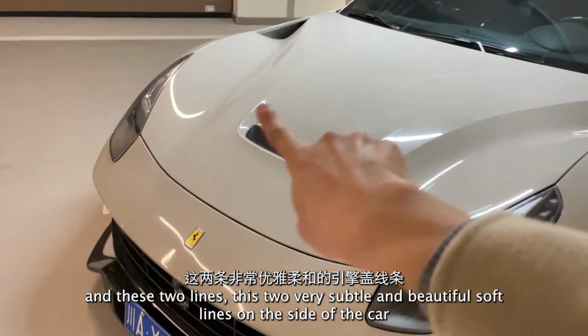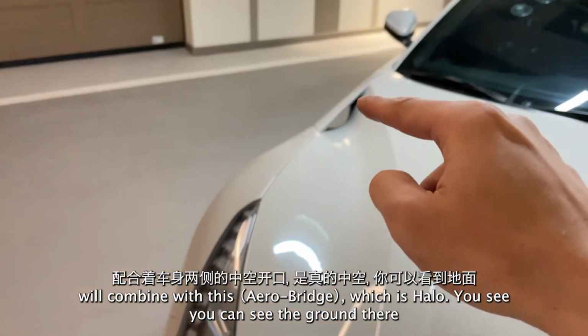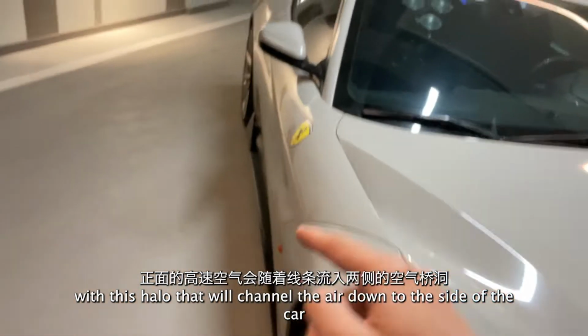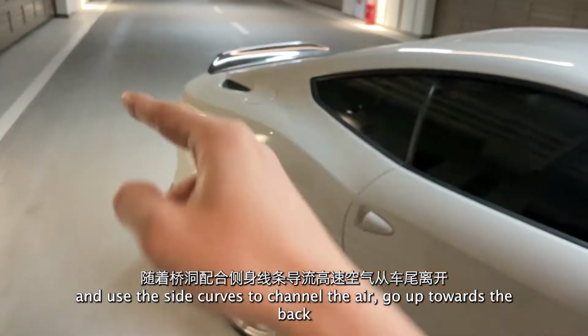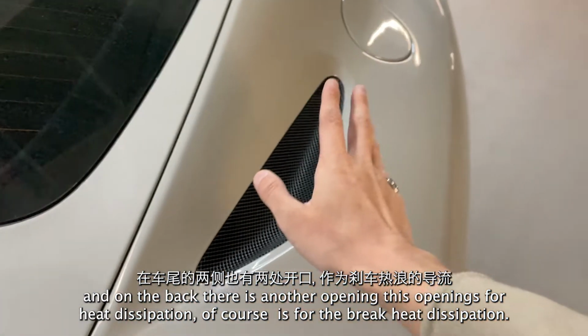And these two very subtle and beautiful soft lines on the side of the car will combine with this buttress, which is a halo. You can see the groove there with this halo. They will channel the air down to the side of the car and use the side curves to channel the air up towards the back. And on the back there is another opening. This opening is for heat dissipation, of course. It's for the brake heat dissipation.